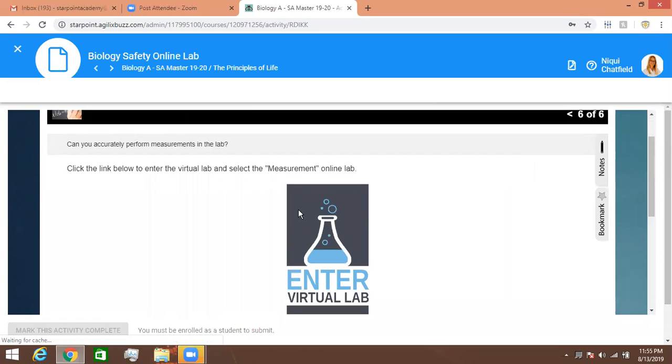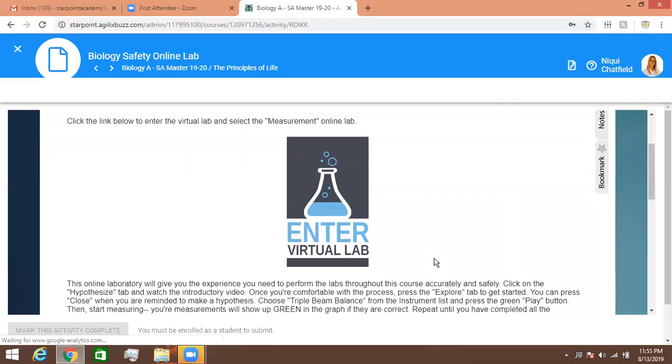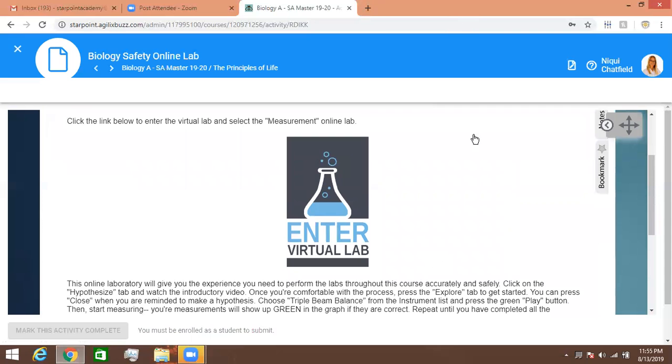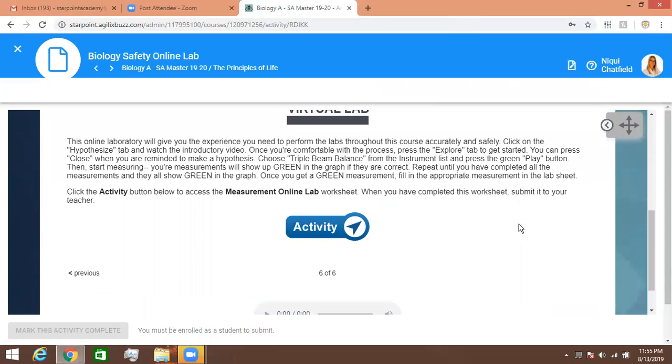And this is where you enter your virtual lab. So when you actually enroll with us, you'll have a sign in for the virtual lab. And when you click this, it takes you to the virtual lab, and you would put your very own username and password to join the Smart Science Education, which is very cool. So we'll go back to our biology class, and we have an activity down here.